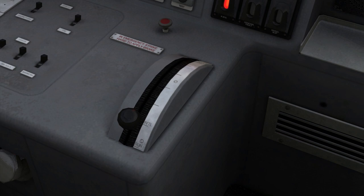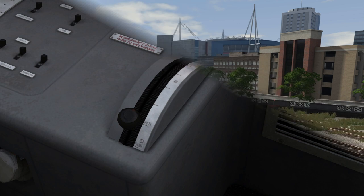So now we've had a look around the cab and had a look at the basic controls, let's take a look at a couple more shots of the train at Cardiff Central Station, and then we can depart and head out towards Newport and London Paddington.